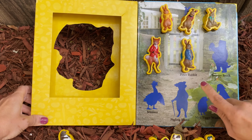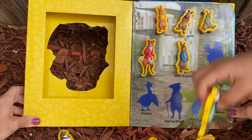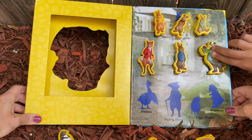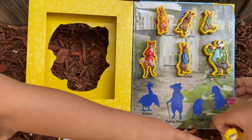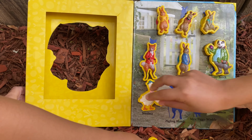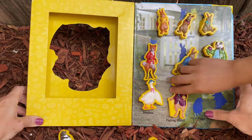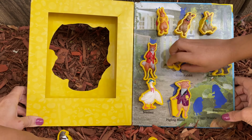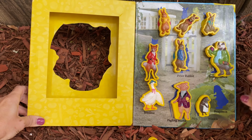And then Tommy Brock. Where is he? And this looks like Jemima. Where's Jemima? Okay, and Pigling Bland. Where's Pigling Bland? And Mrs. Tiggywinkle. Where's Mrs. Tiggywinkle? And Benjamin. Where's Benjamin?